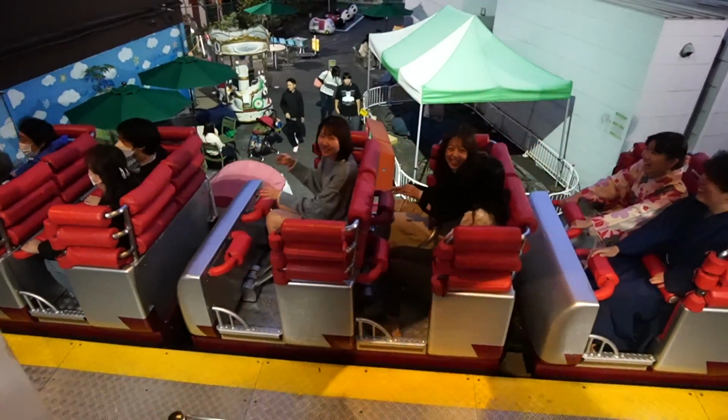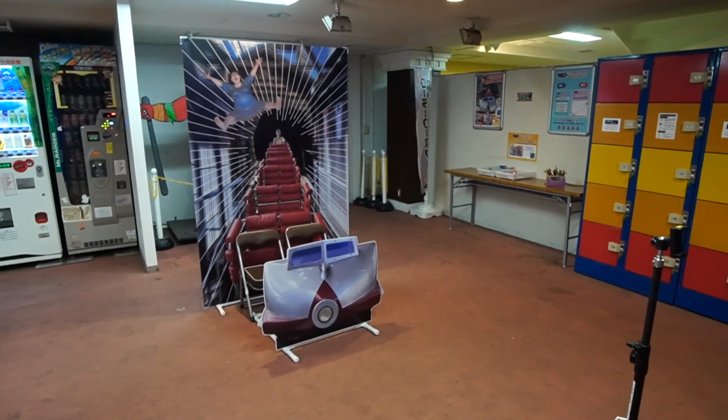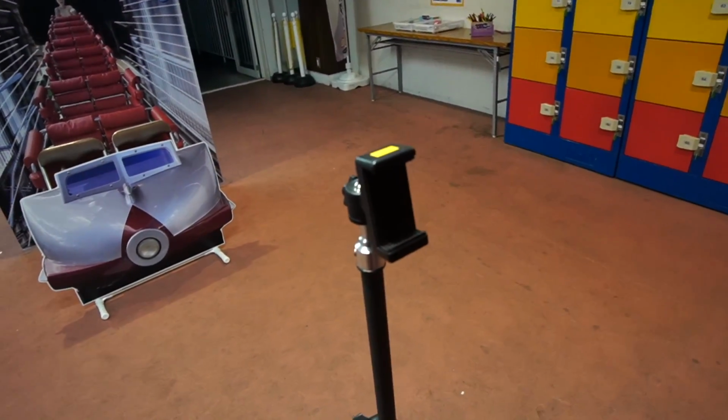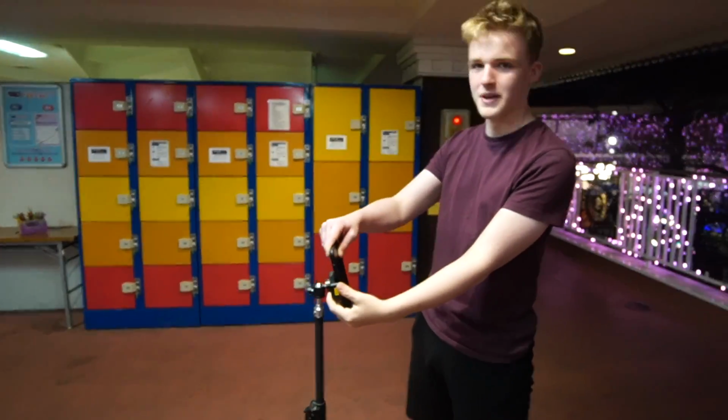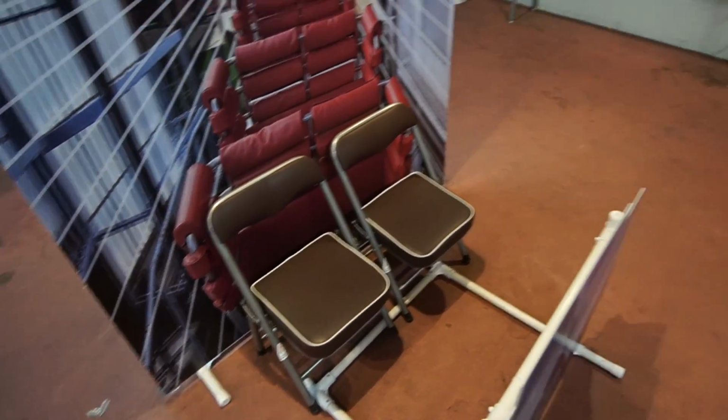I feel like we had a good time. I've seen ride photos before, but never have I seen a ride photo where you can literally put your phone over here on the tripod. You just connect it and twist it over there, and then stand over it. I mean, literally the seats are just normal chairs. How awesome is that? It's little touches.